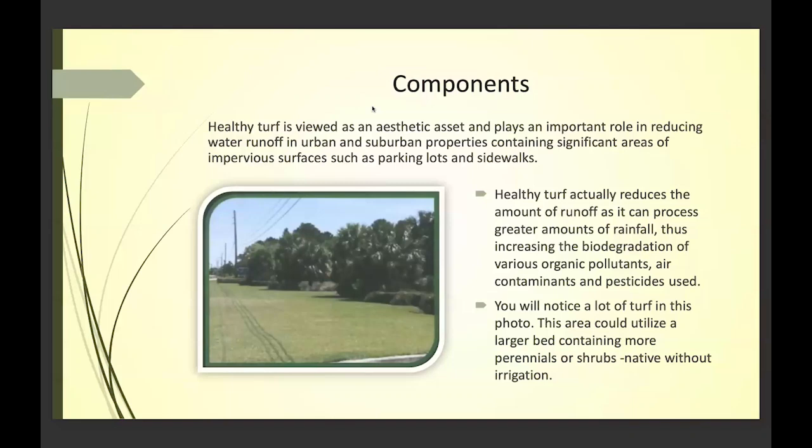This particular photo here, I believe, is along Donald Ross, and has a lot of turf in it. Maybe they could have enlarged the beds and put some more plant material in. But this particular area was developed after the ordinance came in. So you'll notice some differences throughout my slides, and I can point out when they were done.